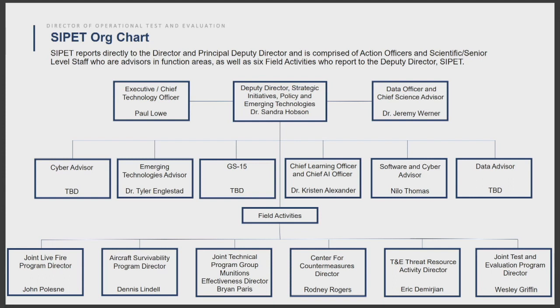And then finally, we have 6 field activities spread all across the country. Joint live fire program, aircraft survivability program, joint technical program group munitions, center for countermeasures, our intel wing, which is really cool. Sorry, they're all really cool, but I'm fascinated by the intelligence community and what the intelligence community can bring to the war fight. So we have TETRA, our T&E threat resource activity, and then finally joint test and evaluation program.